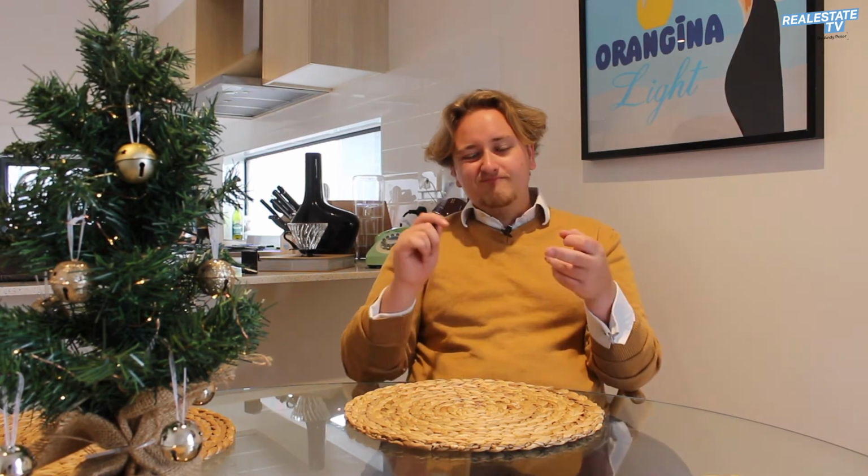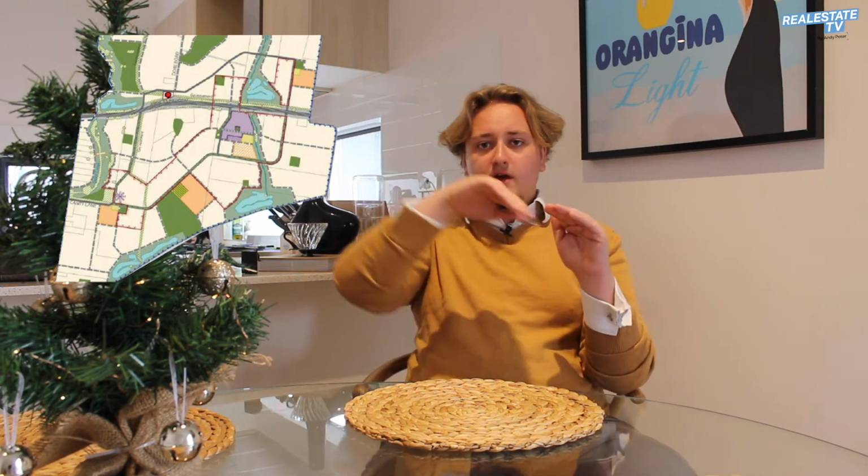In terms of what's in the new PSP, there's a town centre. There aren't any train stations. I'll try and flash a graphic up for you in the edit. But if you have a look, the train line actually doesn't run through the parcel of land. So there won't be any train stations.